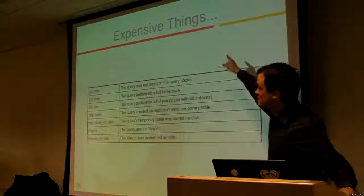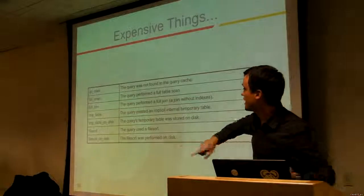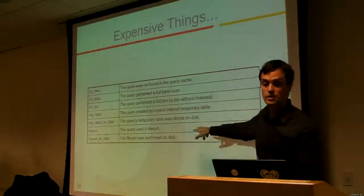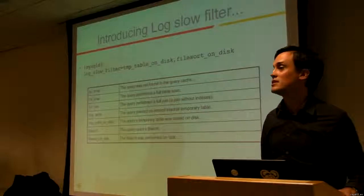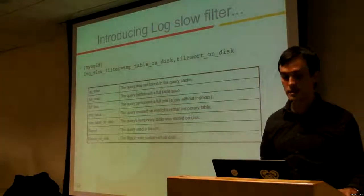And these are things that could all count as that. Particularly things that touch disks is what I care about, like temporary tables on disk, or file sorts on disk. I care about those two. And in a patch, now what I can do is say log slow filter. So I can filter and identify these things, and then try and mine them out.